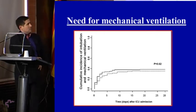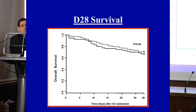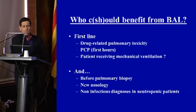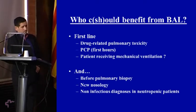Another message is that we are in 2012, and after 28 days, the proportion of patients dying with hematological malignancies and acute respiratory failure in the ICU, including patients receiving mechanical ventilation, mortality is only 30%. We are very, very far from the last decades where these patients almost all died. So who could or who should benefit from BL at this time?